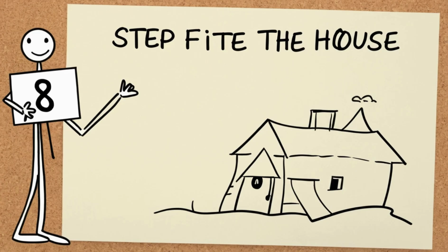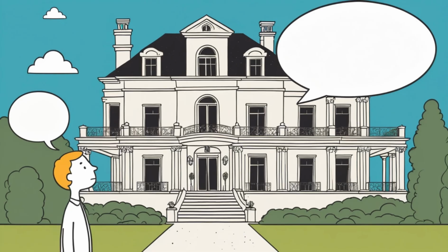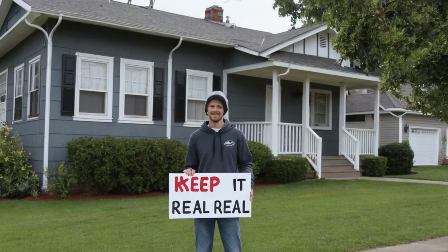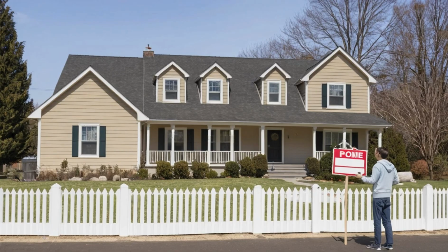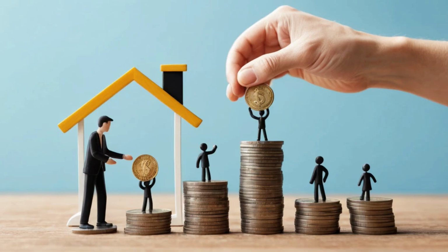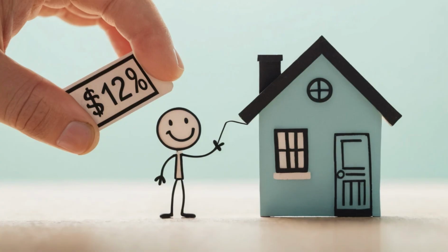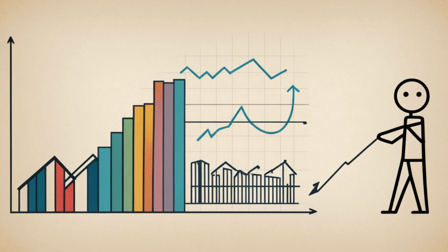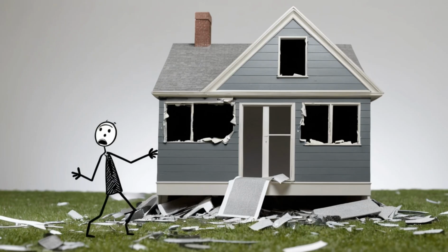Step 6. Find the right house. Now comes the fun part. House hunting. But before you start picturing yourself in a mansion with a pool and a home theater, let's keep it real. At 20, your first house probably won't be your forever home. It's more like a starter home, a place to build equity and maybe even rent out a room to a friend. Hello, extra income? Look for something affordable, in a good location, and with potential to grow in value. And don't forget to get a home inspection. Nobody wants to buy a house only to find out it's held together by duct tape and hope.